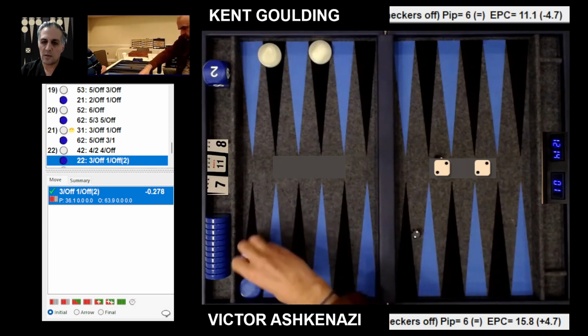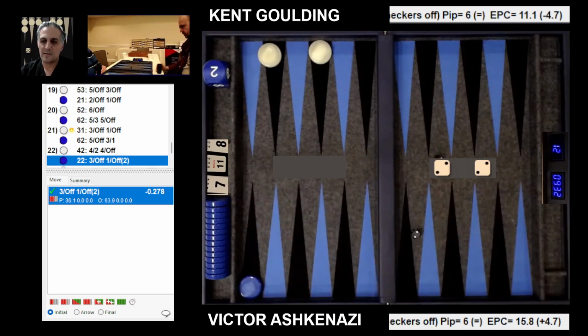Double 2. 1, 2, 3, 4. So now, Kent needs a 4-2 or better. 23 rolls win, 13 lose. Does he want to put the match on the line here?